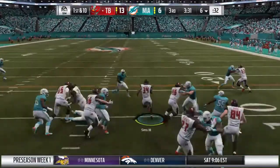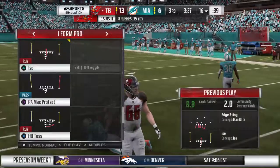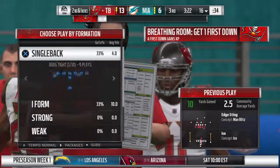On the ground, the drive starts with Sims. And able to get it here to about the 16-yard line. It'll be a pickup of 10 yards. And that'll make it second and a foot or so.